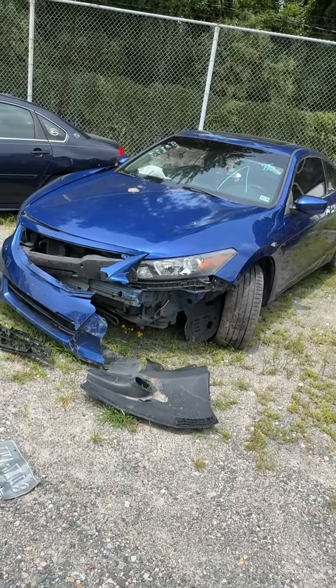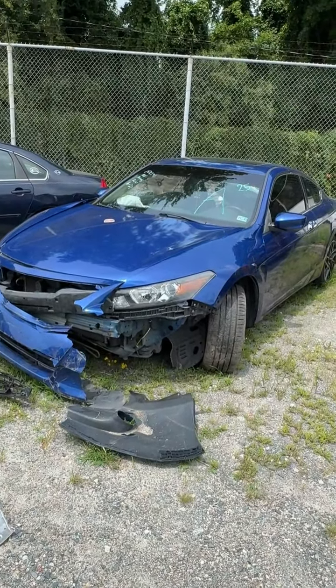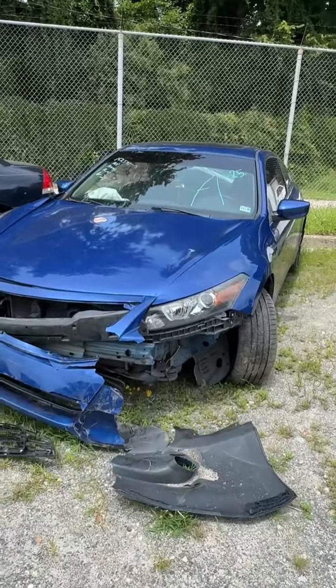Okay, we're on lot number 25. This is going to be a 2011 Honda Accord. You can see where she's wrecked up in the front. No key on the Honda.